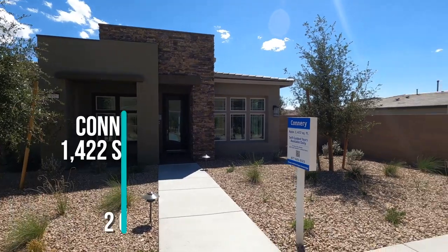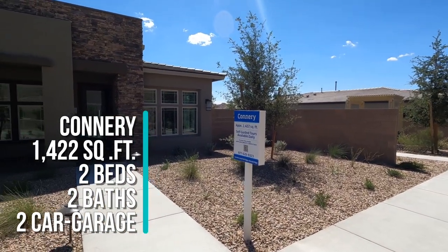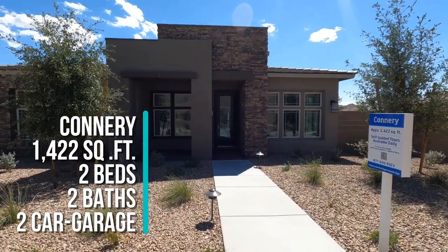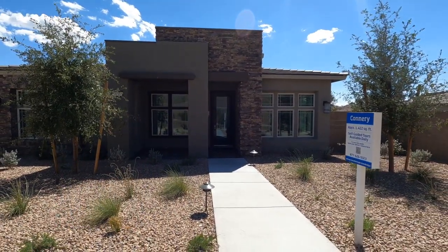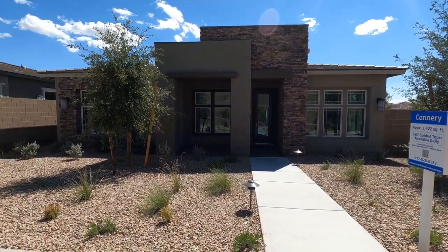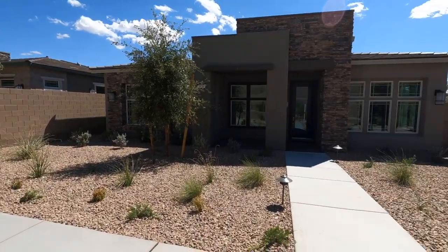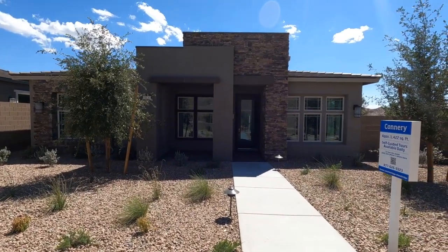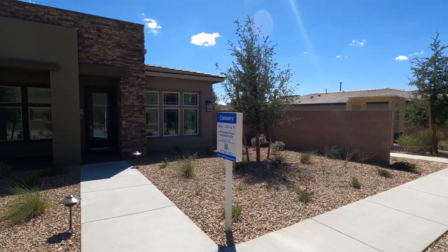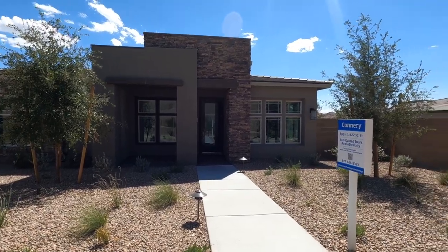So this is the Connery with 1422 square feet, 2 beds and 2 baths and a 2-car garage. Now the interesting thing about this home is it's the smallest one in the community. And also if you notice, there's a little walking path right here. The front of the house is actually in the back and the garage is in the front off the street. So that's kind of interesting how they have it. So we're gonna go take a tour and see what this cute little house is all about.